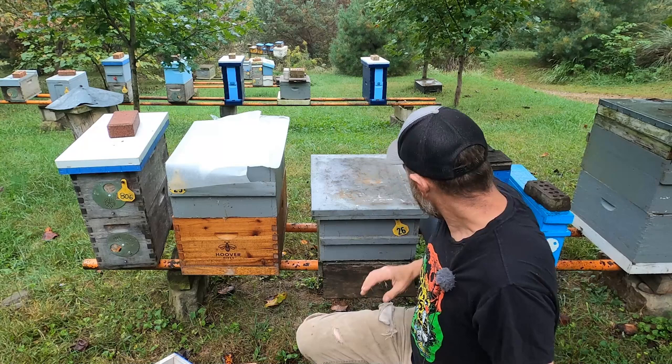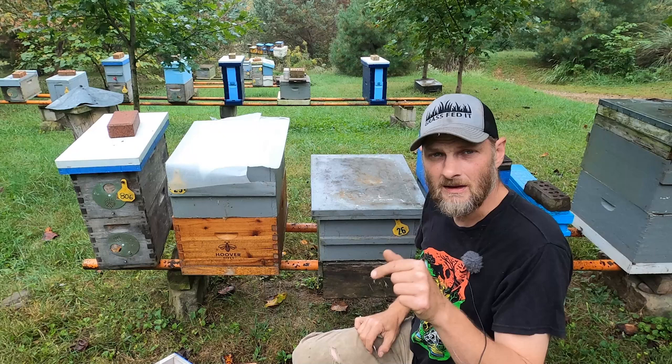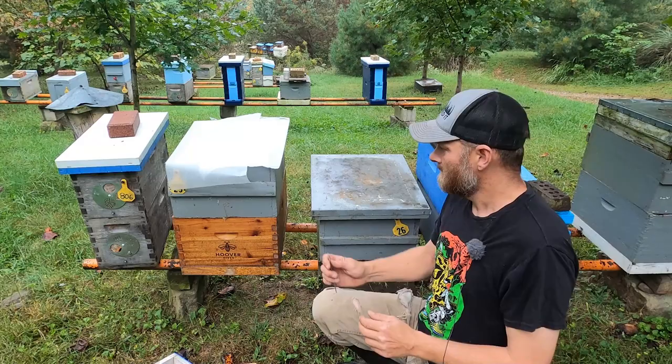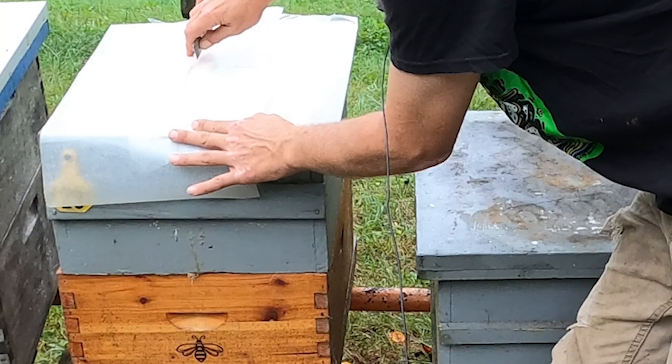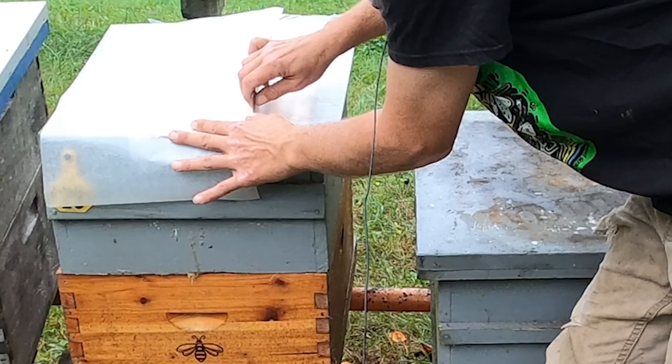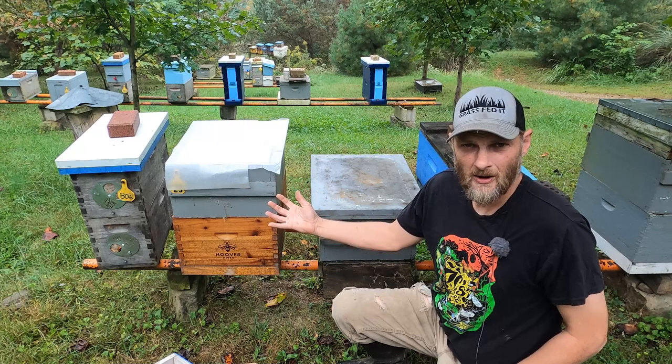Now we're going to take our hive tool and we're going to use the corner of our hive tool to poke a few small holes through the paper. Now, this is pretty key. You want to make sure that the holes that you make in the paper aren't big enough for bees to fit through. So there, I've made a few holes in the paper. Now the smells from the bottom colony can get up through the newspaper, or the wax paper in my case.